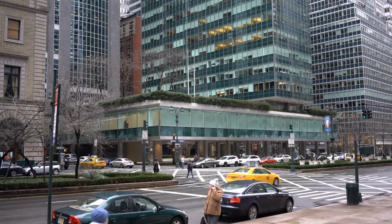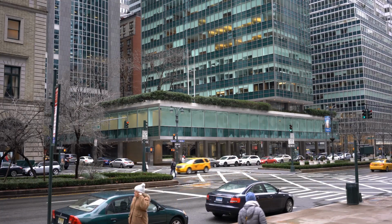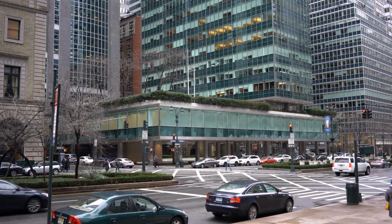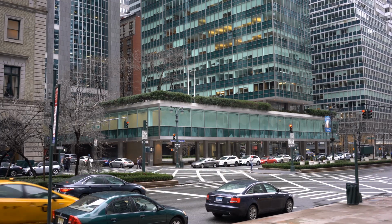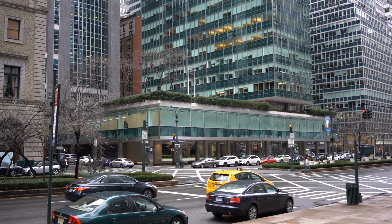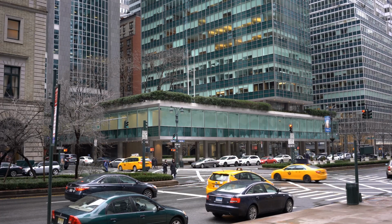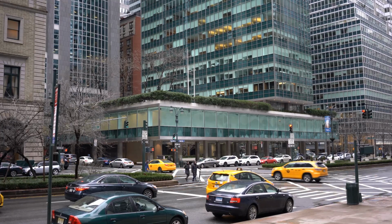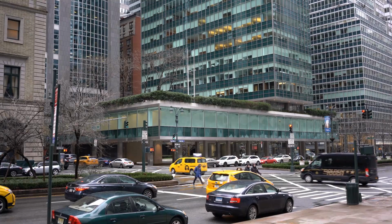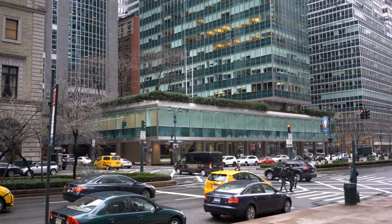The design that you're seeing here was actually copied by Ankara, Turkey, their Emek Business Center in 1959, and Paris's Orly Airport Terminal South in 1961, and also Berlin's high-rise tower called Europa Center in 1965. And the building itself was designated a landmark in 1982 and was added to the National Register of Historic Places in 1983.